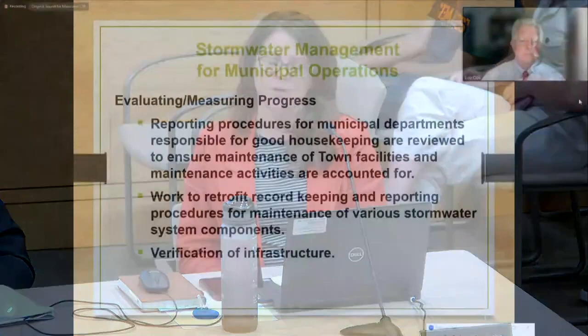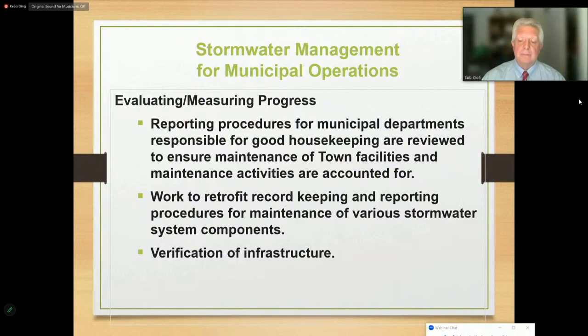Evaluating this minimum control measure relates to reporting procedures for all the municipal departments that contribute to putting this report together. We have good housekeeping responsibilities that they're undertaking and maintenance activities that they conduct, which we account for in this annual report. We are working to retrofit the record keeping. We are moving from an era where everything was done on a notebook with pen or sometimes pencil. We're moving to handheld devices and cataloging in different forms of spreadsheets on the computer. So we're really trying to update what we do in the field via the phone and have it directly upload to the cloud and download to our database. So this is a huge transition for some of our workforce, and it's being done seamlessly due to technology.